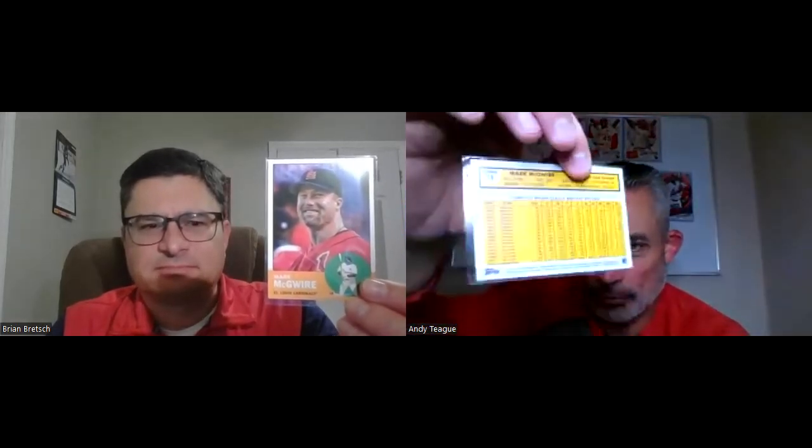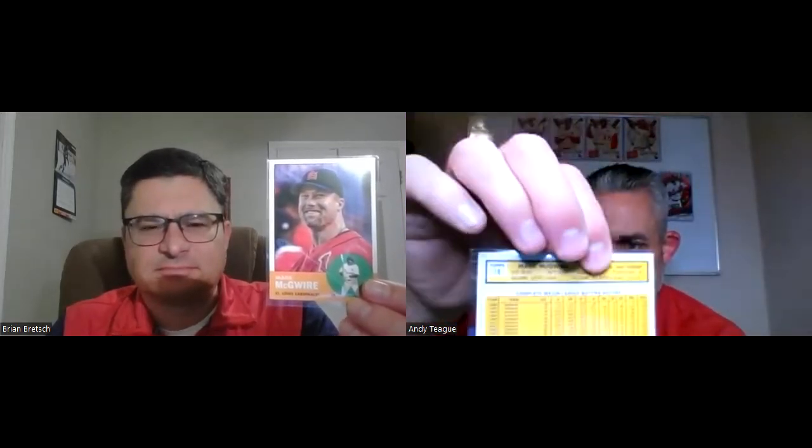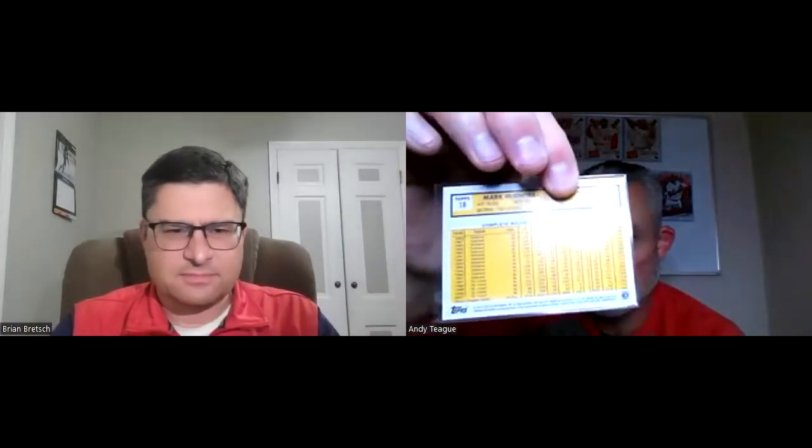So we start off with the look of the '63s, and we can see Big Mac right there. Great player selection in this particular set, by the way, and I really like the cards that they have here. I know there's a lot of glare there. I'll have to fix that. It's just loaded with fan favorites in here.